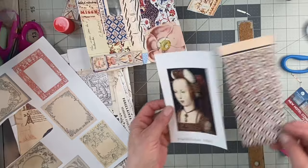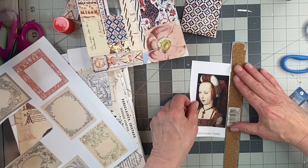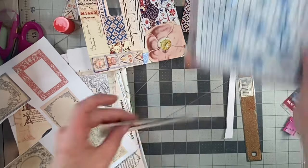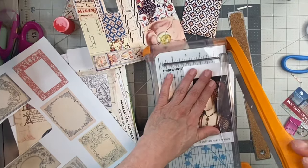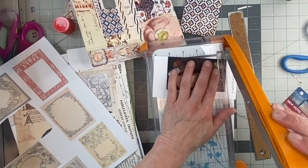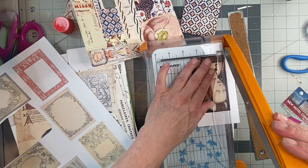Okay. First, I'm going to trim it up. Of course, trim off all the whites. And this is in the Renaissance Eve kit. Let me just do this because otherwise I'll just be going around and around and around and redoing it until it gets straight. And that's a waste of time.